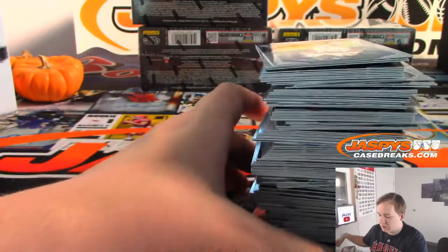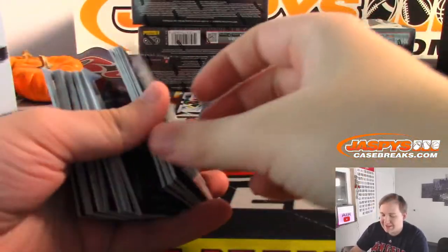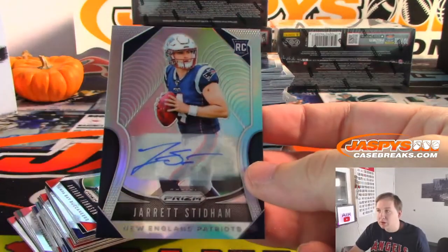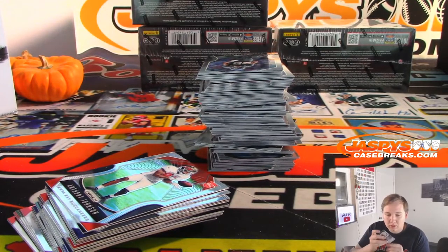Good luck. Four more boxes to go. Jared Stidham auto for the Patriots. New England going out to Mark.